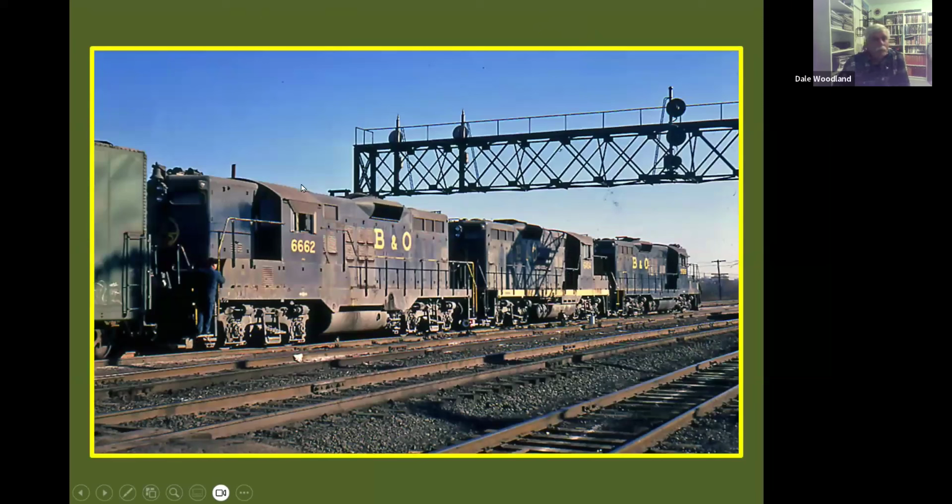Occasionally, and not very often, but occasionally you would get foreign power. So here's a pair, actually 3, GP7s from the Baltimore and Ohio, eastbound.